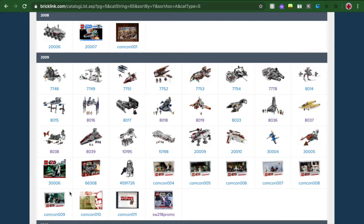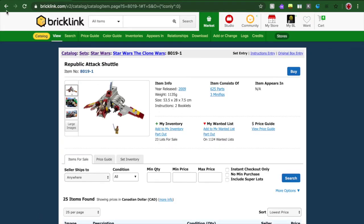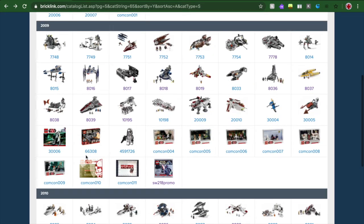Okay, you know what? The year actually won't matter much for this one. I just need to find a... Okay, I think this one wouldn't work. So let's do Darth Vader's. Oh man, if there was an Imperial shuttle this year, that would have been so cool. But there wasn't. So let's go. Darth Vader's TIE Fighter. I don't know why I got a strong hunch about that one. And is the Republic Attack Shuttle 625 parts? And Darth Vader's TIE Fighter is what? Okay, that's a way too big piece gap.